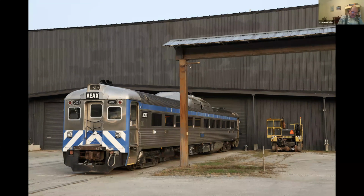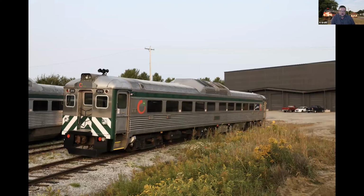But please mute. Okay. So here's a couple views around the facility in Vermont. Here's a couple of cars that they restored for demonstration.